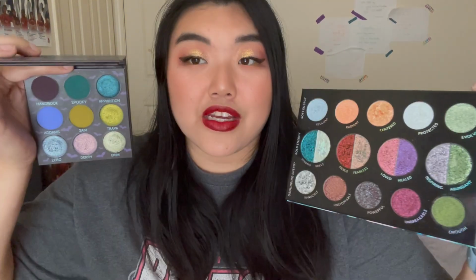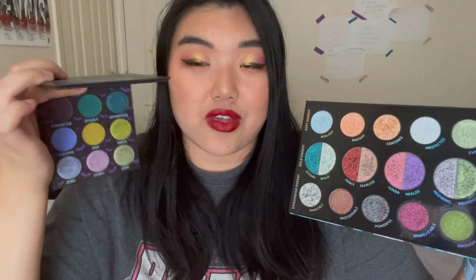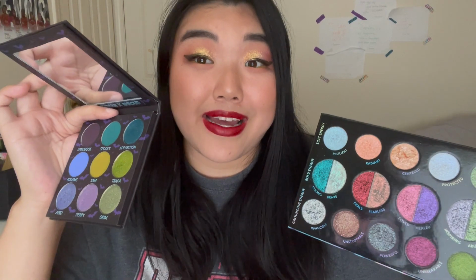The next pairing is another interesting one. So I have Shroud and Batty Bean, It's Freaking Bats versus Danessa Myricks Lightwork Volume 5. Here's what both those look like. So here's Shroud Cosmetics, It's Freaking Bats, and then here's the Danessa Myricks. So this is an all shimmer palette, and this is a very Halloween time palette. And this one's rearranged, so this is not how it comes.